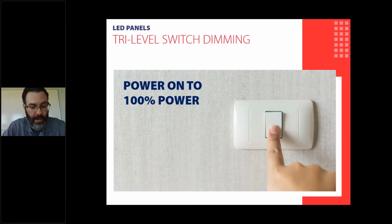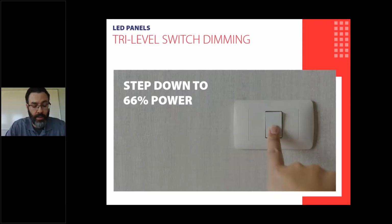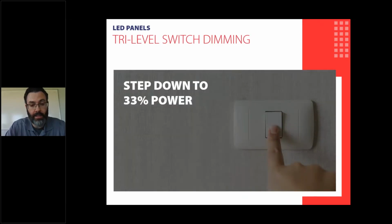So similar to our magnetic retrofit, tri-level dimming is also available on these panel products. When the switch is turned on, the lights power up to 100%. When flicked off and on, step down to 66%. And then flicked off and on again, power down to 33%.